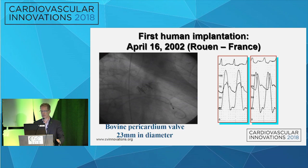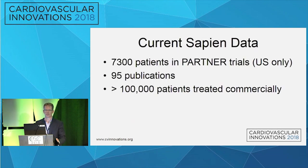And what we've seen in 16 years related to the balloon expandable Sapien family of valves is that we have more than 7,300 patients treated in the United States in a research trial. We have more than 95 publications and others that are in press. And we have more than 100,000 patients treated commercially. So all in all, there is a fair amount of data that we've actually been able to extrapolate from the history and hopefully try to predict what's going to happen in the near future.